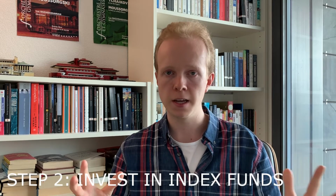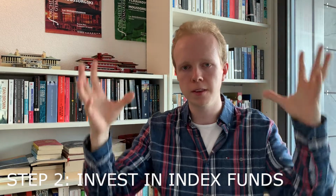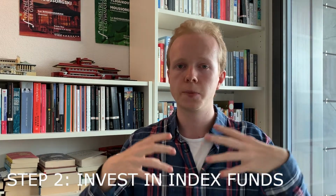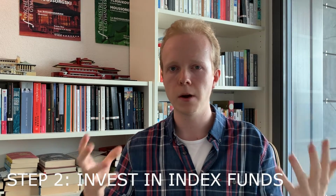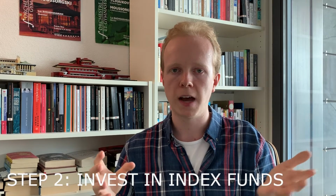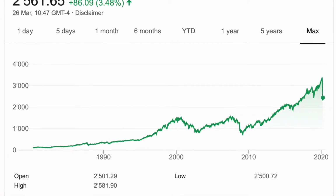Now, step 2, in terms of what to actually invest in, my biggest recommendation for most people is to invest in an index fund. Now, an index fund is basically like taking a slice out of everything in the market. Instead of choosing each stock individually, you can just buy an index which reflects most of the market, like the S&P 500 index, which tracks the biggest 500 US companies. Over time, this has averaged about an 8.1% return.